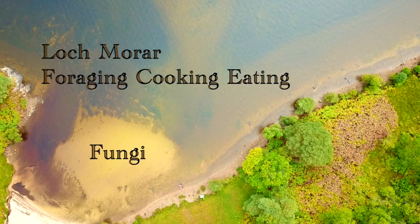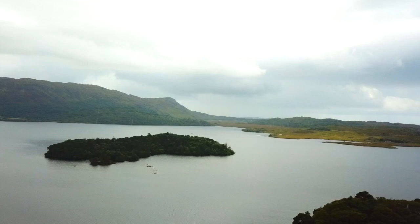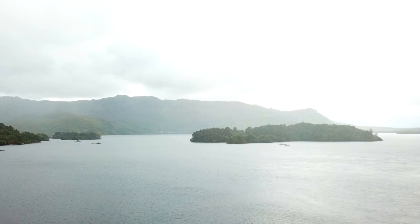Hi guys, welcome back. We're at Loch Morar, up in the Highlands of Scotland, and we're on a bit of a mycology mission, you could say, looking for the different varieties of mushrooms that are around here. The edible, inedible, and that's if we see any. We're here for a good walk round, taking the vista, taking the view, and enjoy wild Scotland. Stick with us.